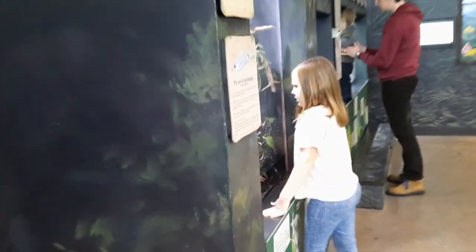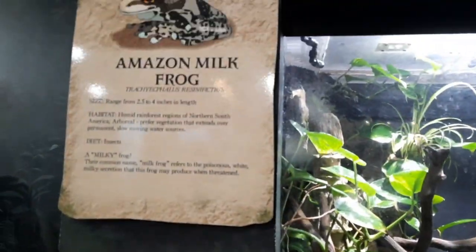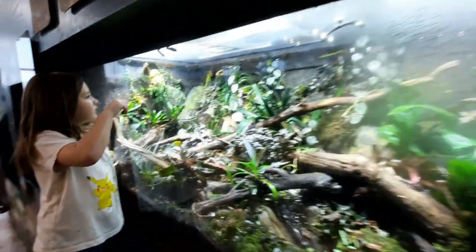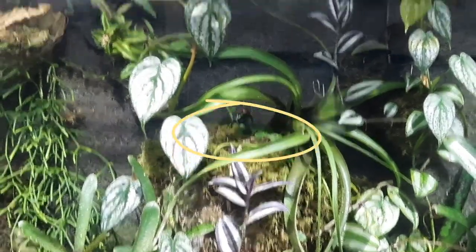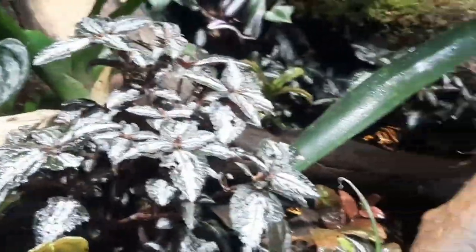Let's check out the little froggies over here, Pace. I don't see any frogs. Oh, they might not have them. Well, it says Amazon milk frog. Let's see if we can spot them. Oh, up on the log, Alice. Look back there by the plant. Can you see the dart frog hiding back there? I'll give you a hint, it's by the leaves. And here's another one. If you can spot them, you win.